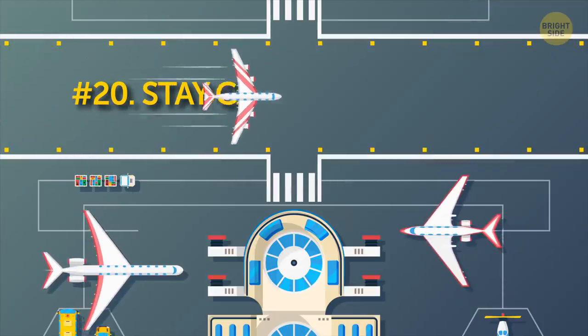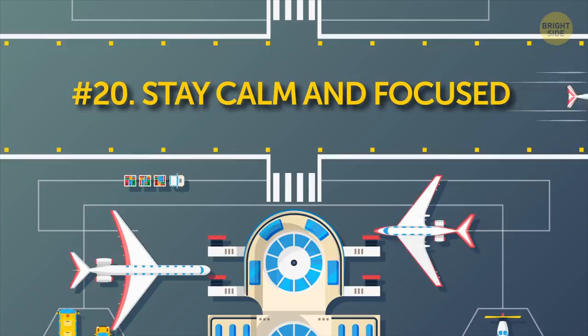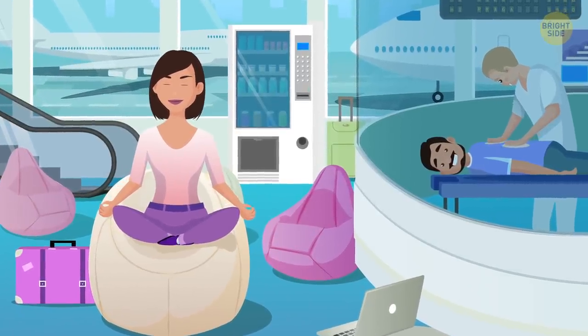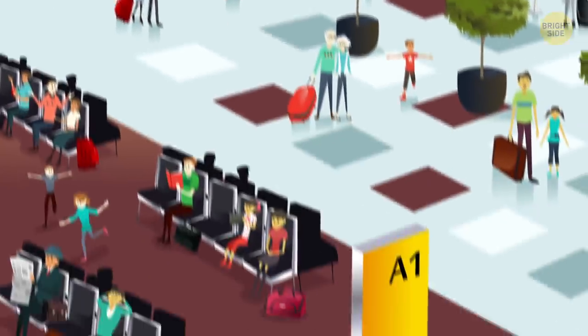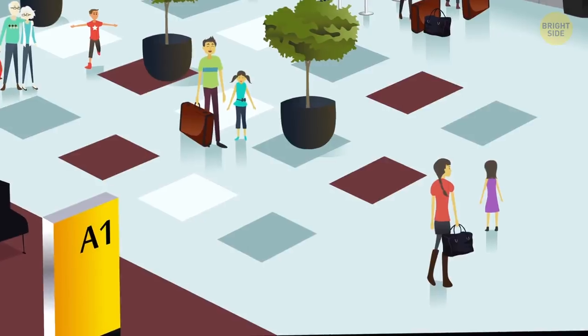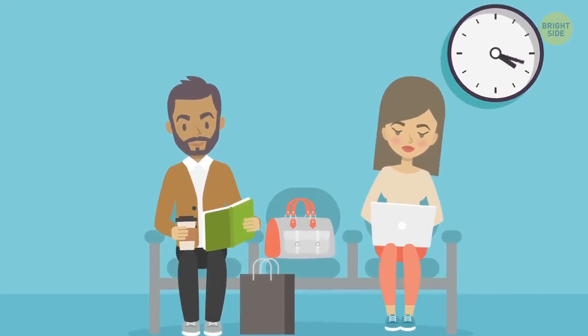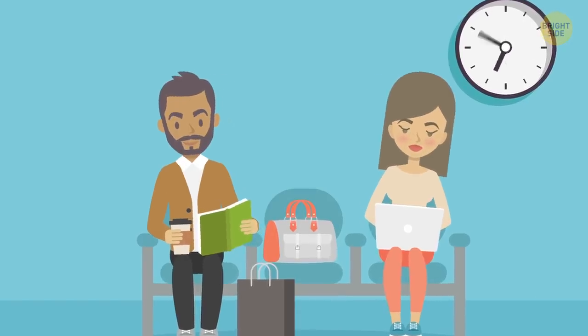Number 20. Stay calm and focused. Finally, don't forget how much your nerves can impact your experience at the airport. You need to be able to find signs quickly and read information boards to know where to go and what to do. If your head isn't in the right place, you could find yourself wasting a lot of time.